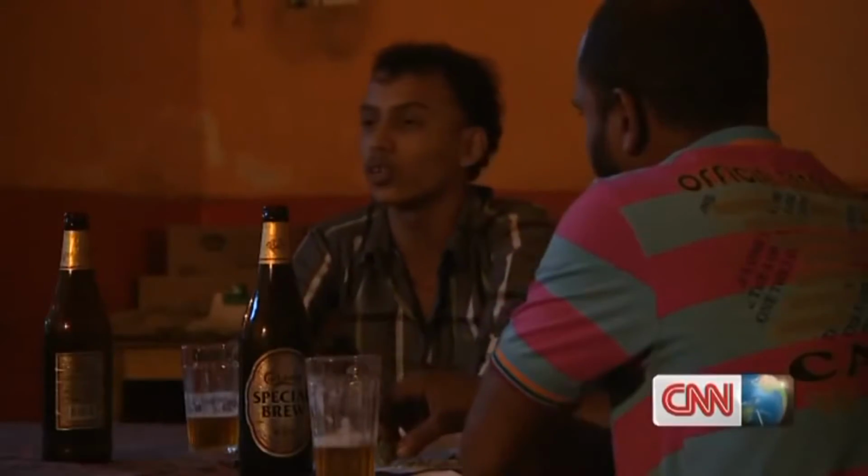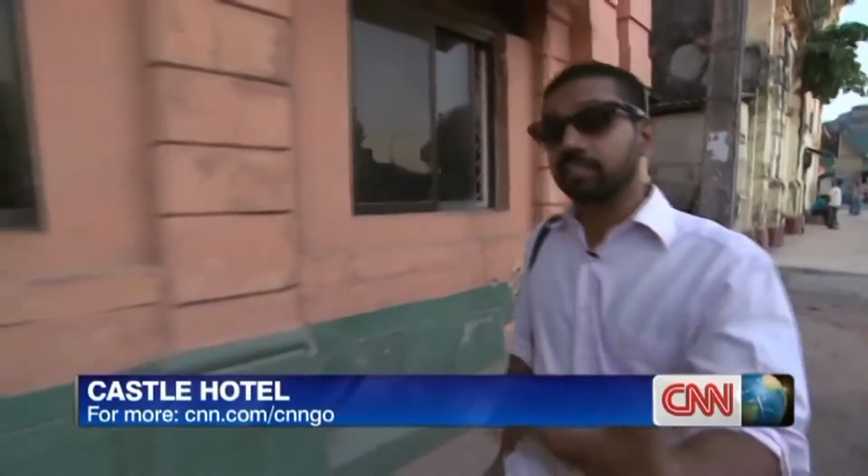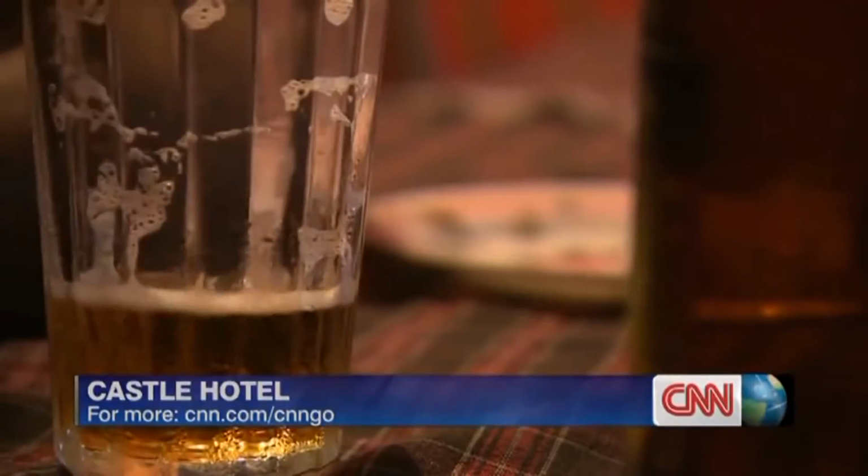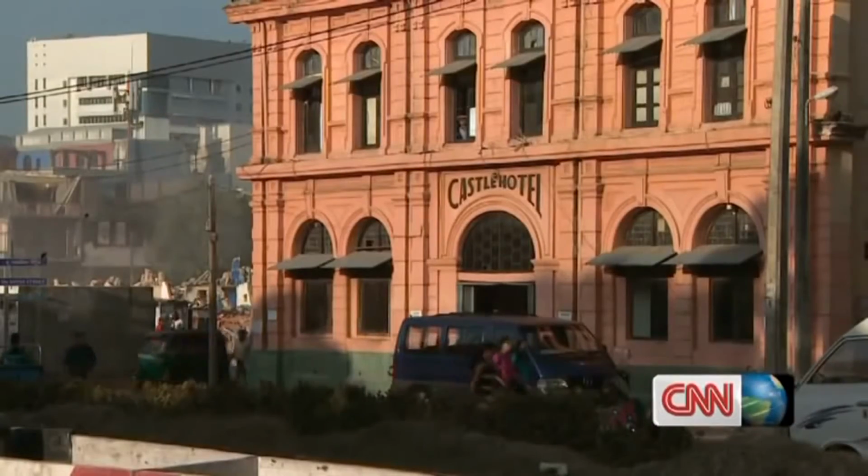This is the Castle Hotel. It's like the finest dodgy bar in town. It used to be a real hotel. You can still get rooms here, but it's just really good for cheap drinks and really good service and a beautiful, beautiful building.